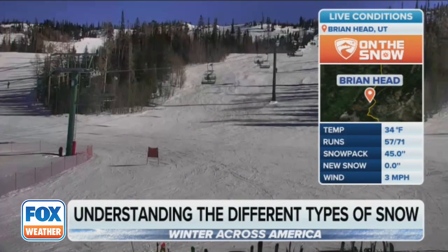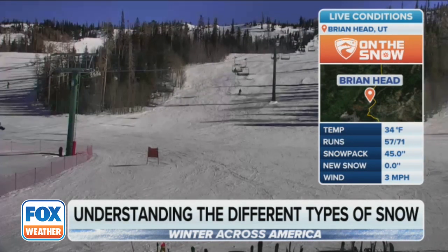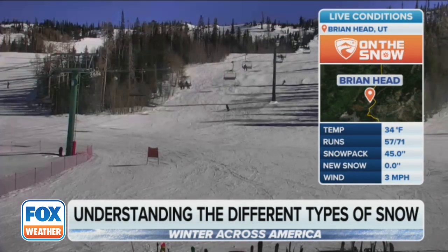I know there's a little battle between West Coast and East Coast. I'm a little biased. I was skiing out in Tahoe for the last 3 years, and I think the West Coast has some of the best ski resorts along with Utah. But how does the area matter? Like, how does the snow differ in what region you are in?